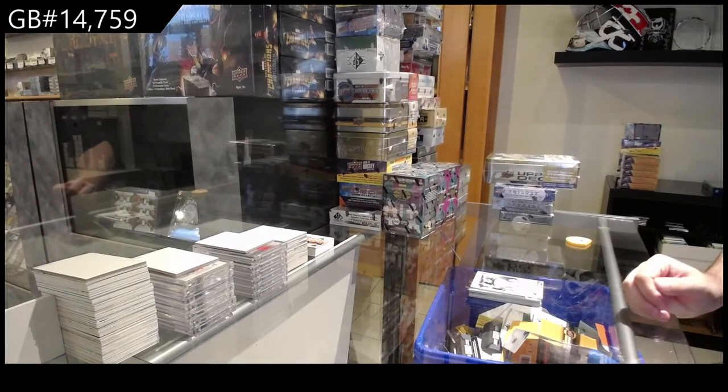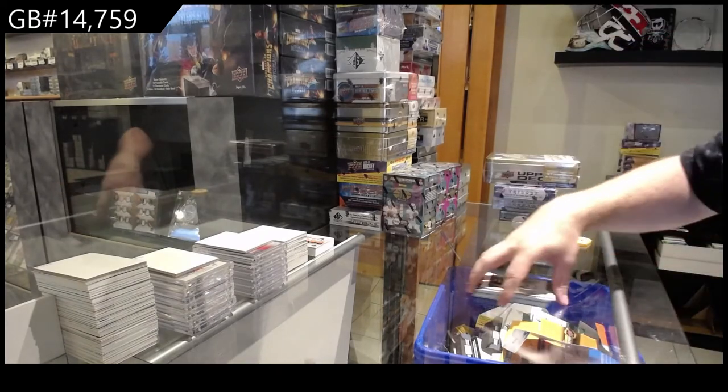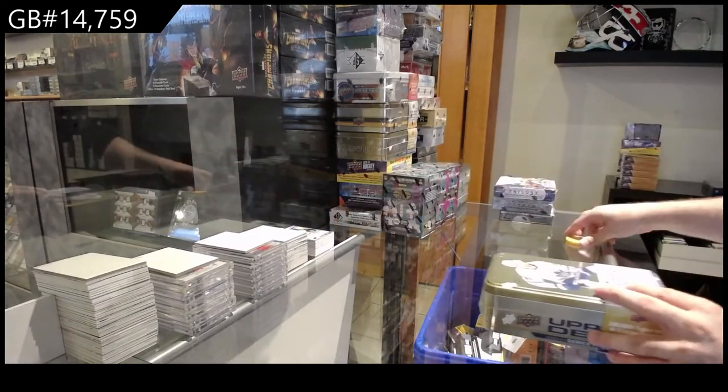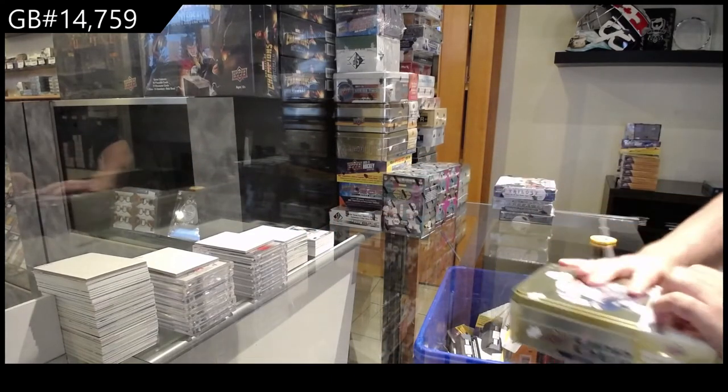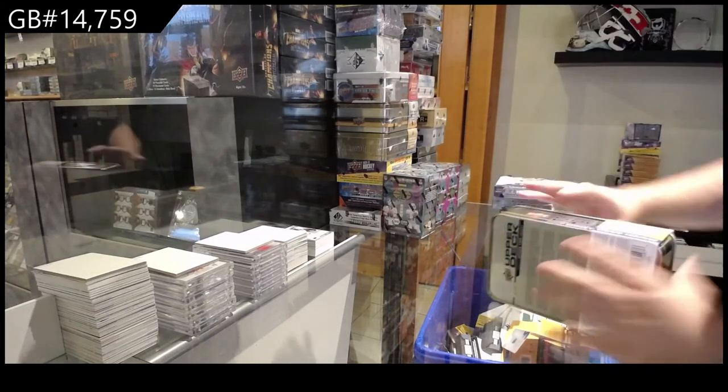But it will go. We're down to 11 or whatever it is, 10. It will go. It's just a matter of when it goes at this point, right? I just want to open it because it's Dynasty. That's a badass box to open.